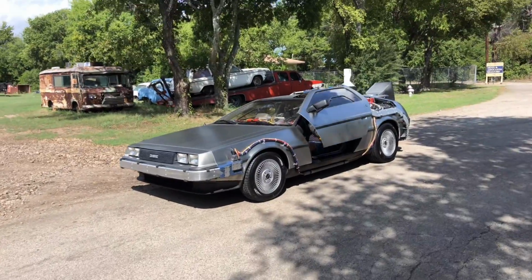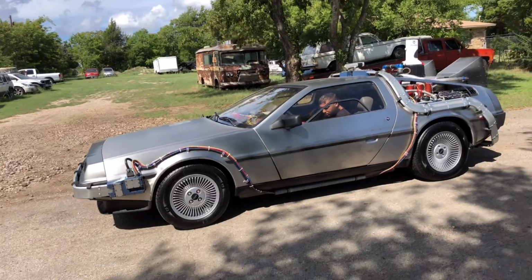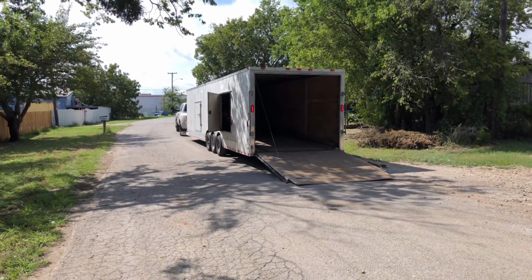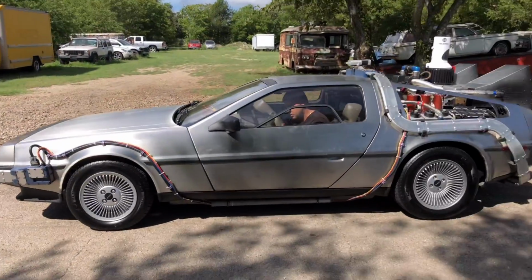I know you guys love it when we show off our DeLorean Time Machines and our other cars, and love to just watch them being loaded. So check this out. It's car number 24 that we just offered on eBay for sale. Car sold for $100,000. We got this guy. He's going to load it onto this trailer, and I'm going to film it just in case. Well, I always film it just in case something happens.